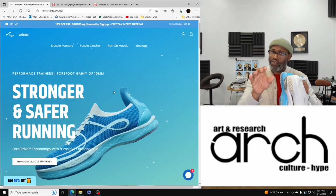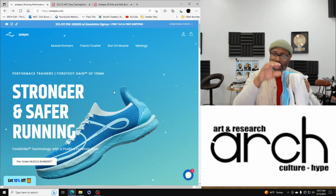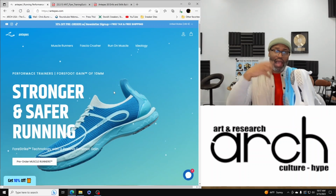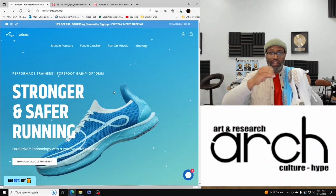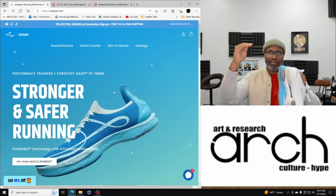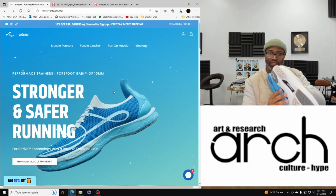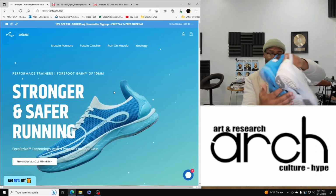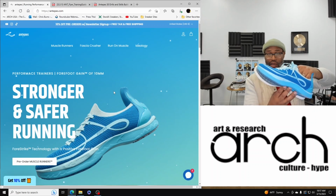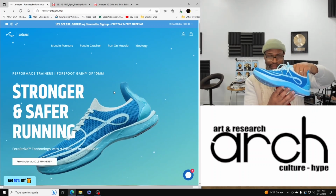But you have to be careful if you don't have strong ankles already. You only need to use them, I would say, and this is not on the website, for about 5 minutes a day until you can build up to longer times. But that's it. The company is Antepes. An amazing first shoe. Amazing. Haven't seen anything like this since Hoka.